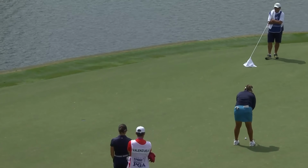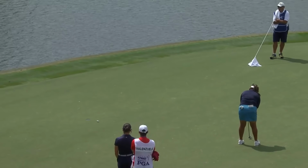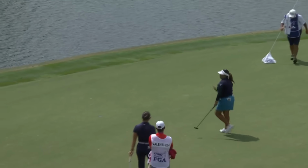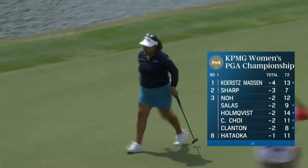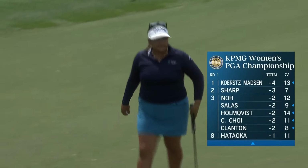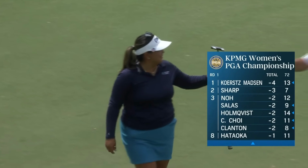Lizette Salas making the turn for birdie here at the par 5 18th. You can see the water that'll be in play here. And Lizette, who says her game is coming around. It's a Solheim Cup year, and she would dearly like to be a part of that scene again. Moving into a tie for 3rd at 2 under.